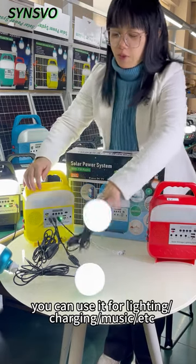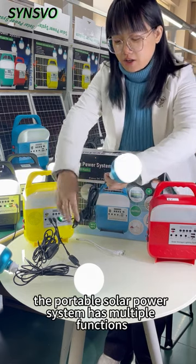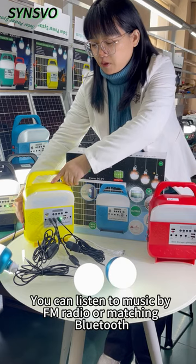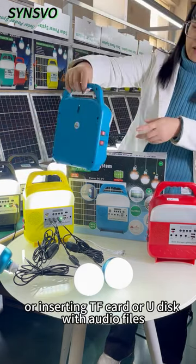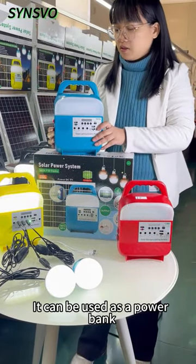charging, music, etc. Like I said, the portable solar power system has multiple functions. You can listen to music by FM radio or matching Bluetooth, or by inserting a TF card or U-disc with audio files. It can be used as a power bank.